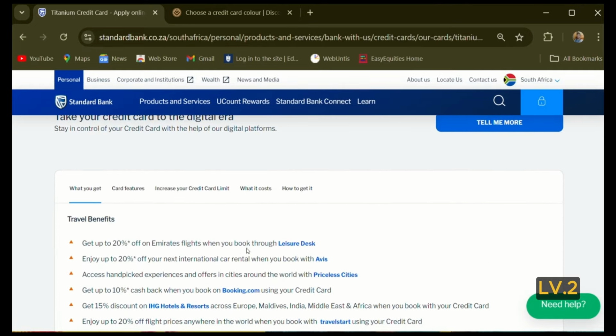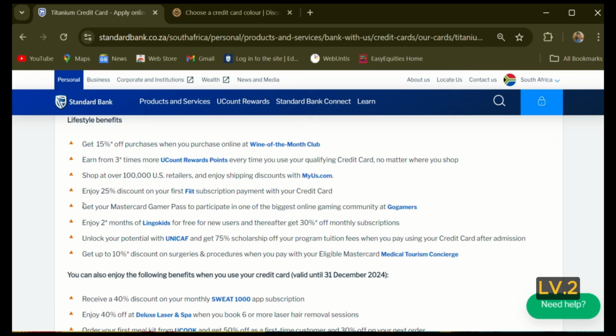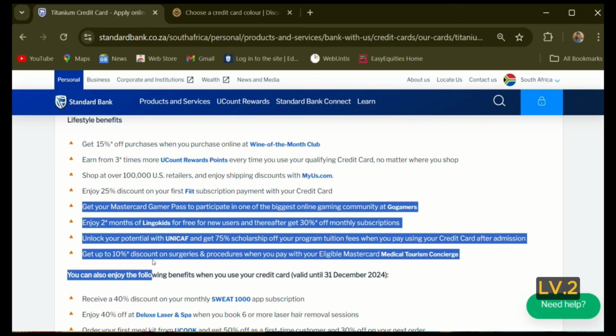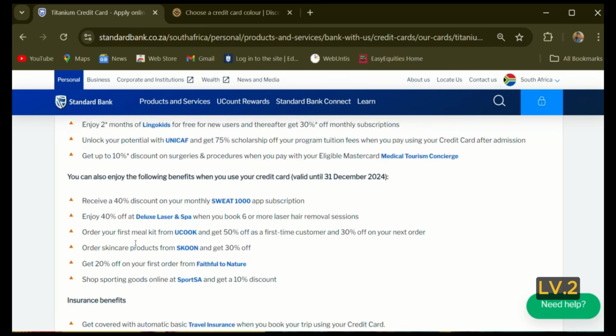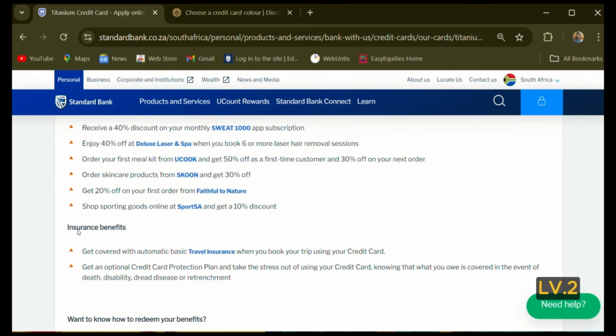All right. Basically, you get the same of everything that you get in the other card. Everything, it's exactly the same, including these. All of these are all the same as the previous Gold credit card.